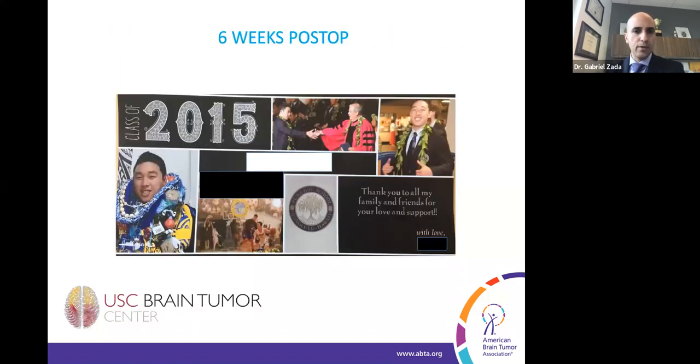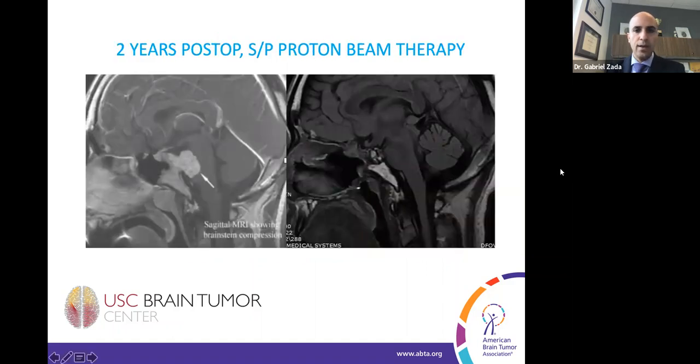So this young man was able to graduate from high school just several weeks after the operation. He went on to have some radiation therapy, but here's his MRI several years later and was still in remission from this chordoma. So things are evolving very rapidly, fortunately, in this area of managing brain tumors. So I'm going to highlight, not just from a surgical perspective, but why that is the case.